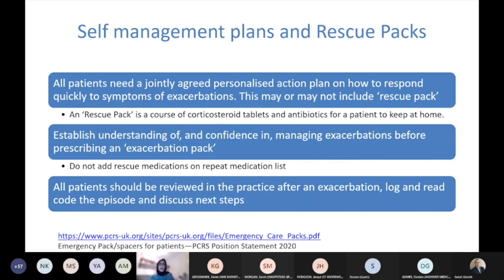So Jackie talked about self-management plans and rescue packs, and as she said, we probably don't use them enough for COPD. And I think there's so much to do with COPD, isn't there? There's so many things to consider. You've got the CAT scoring, and then you've got the MRC score. What we tend to do now in our practice is we send those ahead as an AccuRx message for patients to fill out those tests beforehand, so it reduces time, and you've got more time to discuss self-management plans.